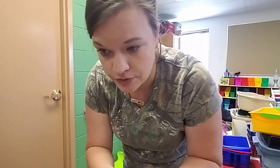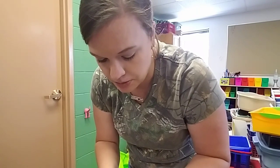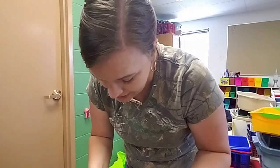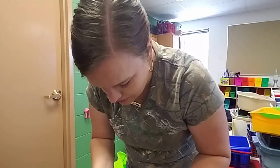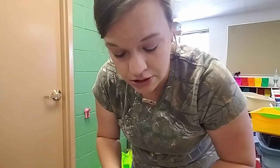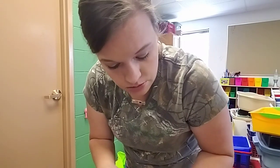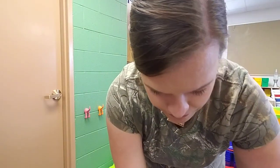I'll show you in a second. But again, it's a cinder block wall. Can't do a lot with a cinder block wall. I can technically screw screws into it, but I hate doing that, so I don't. So I'm just going to try command strips, and if command strips don't work, then I'm going to use hot glue. But I don't see why they wouldn't work. So.